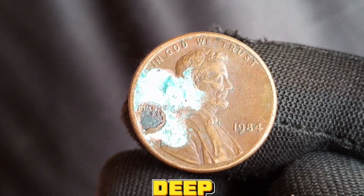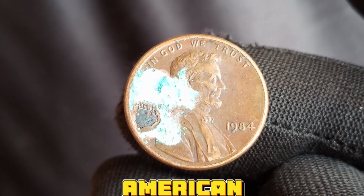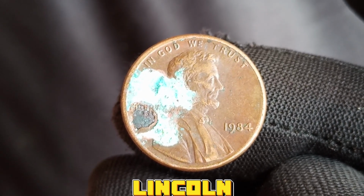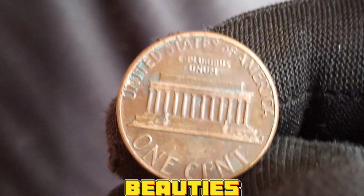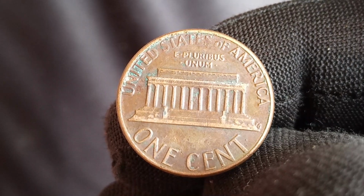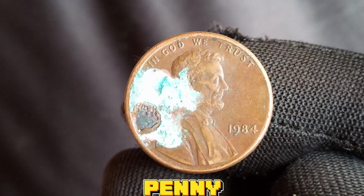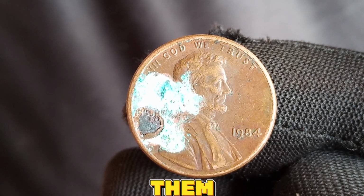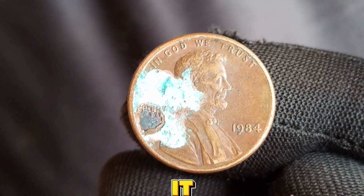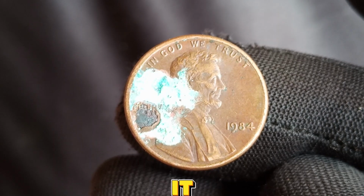Today, we're diving deep into one of the most mysterious and shockingly valuable coins in modern American history, the 1984 Lincoln cent penny. Believe it or not, some of these copper beauties are being valued at over $585,000. That's not a typo, $500,000 for just a single penny. But what makes them so special? Is it rare metal? Is it a printing error? Or is it just hype?